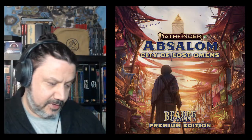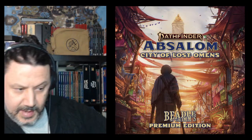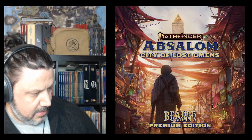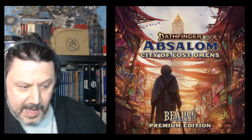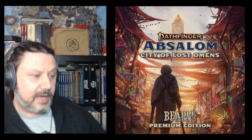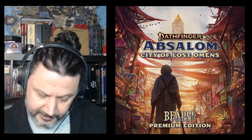Okay, so the maps we've got... Oh, my. So as is often the case, there's a mix of setting ones, in-setting ones, battle mats, and other stuff in here. Okay, so I'll try and hold these up one at a time here.